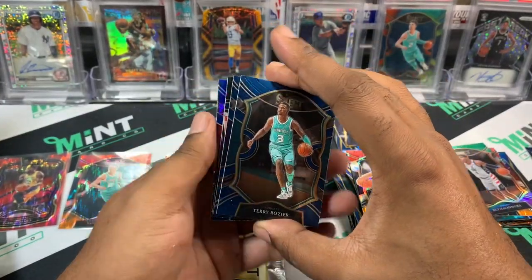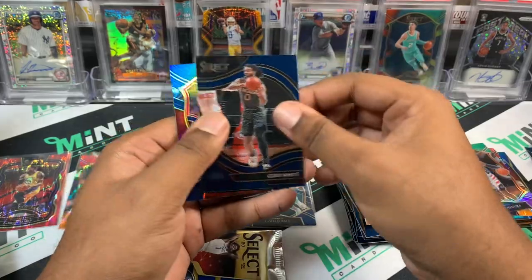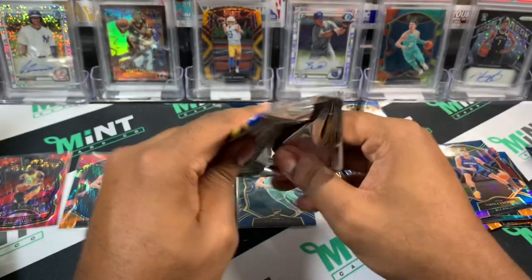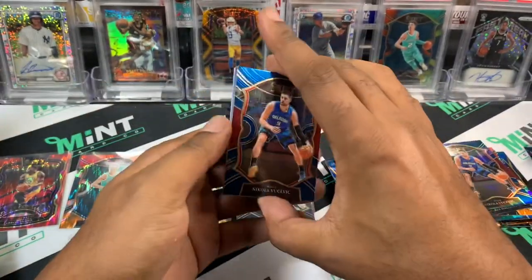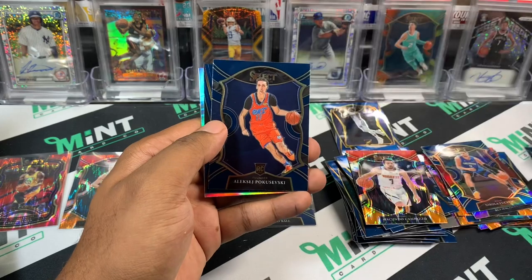All right, so we got courtside coming up. Terry, James Wiseman's first sighting, Kobe White courtside, and then a Vucevic. So we got the last pack mojo. Here we go, guys. Let's get an elephant. Let's get an elephant. So we got Vucevic, no elephant, but a silver. We'll see what that is.